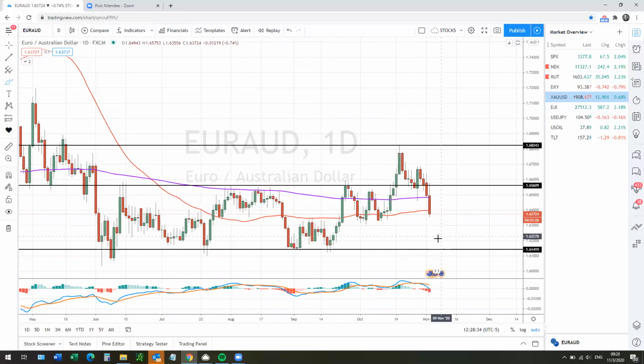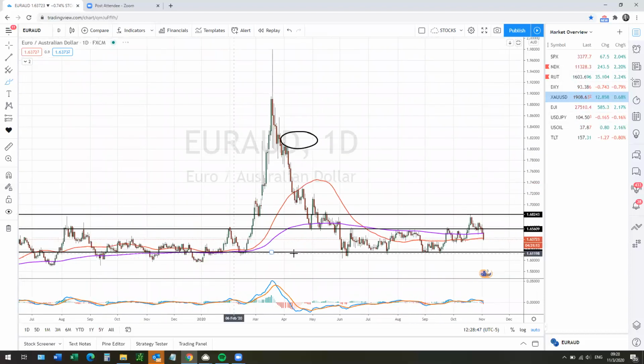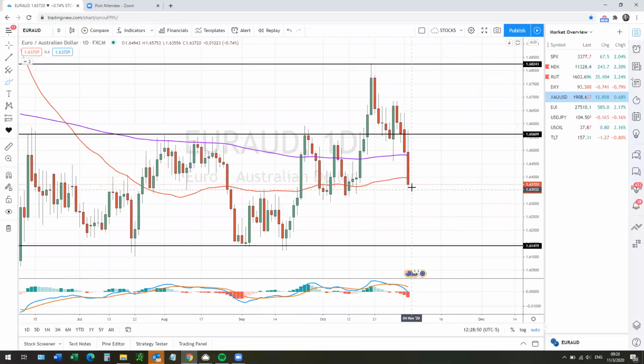If this makes a nice rally down to here, I will be buying. I will be buying in this area right here. I would definitely be adding some contracts around the 61.50 area, as this is a major support level, as you can see, very significant support. So keep an eye on this. This sell-off could continue. If it comes back down here, great opportunity to be adding some contracts.